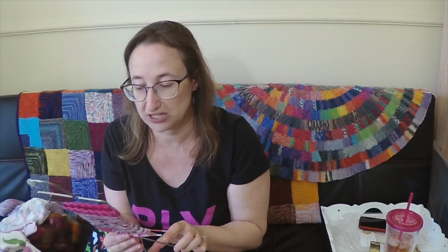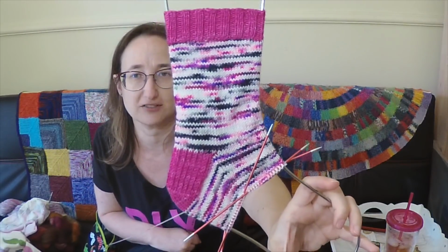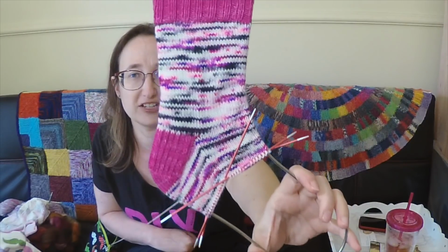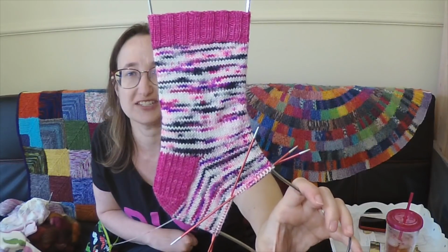My plan is to knit a pair of socks for me out of this glorious yarn, and then knit a pair of socks for my mini-me. So I will be working on this yarn probably for the rest of the month, if I figure in the one for me and the one for mini-me. So I hope to finish this one this week.